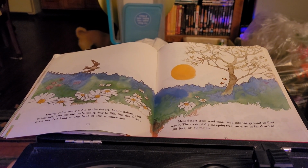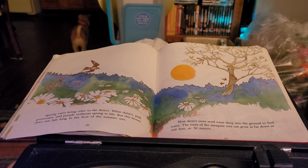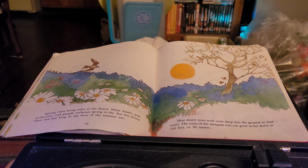Most desert trees send roots deep into the ground to find water. The roots of the mesquite tree can grow as far down as 100 feet or 30 meters.